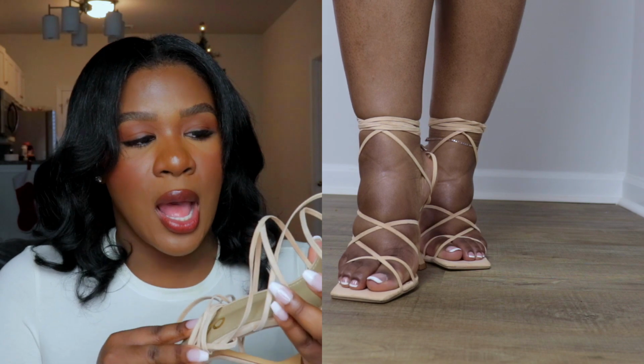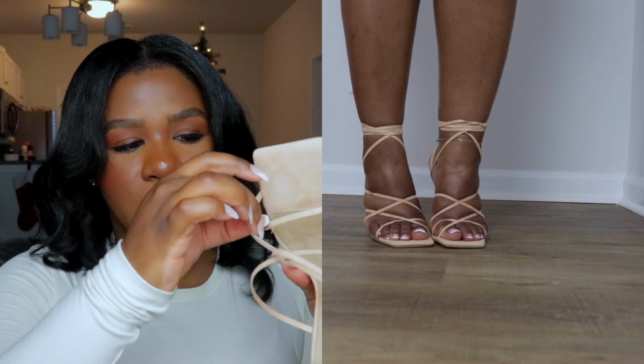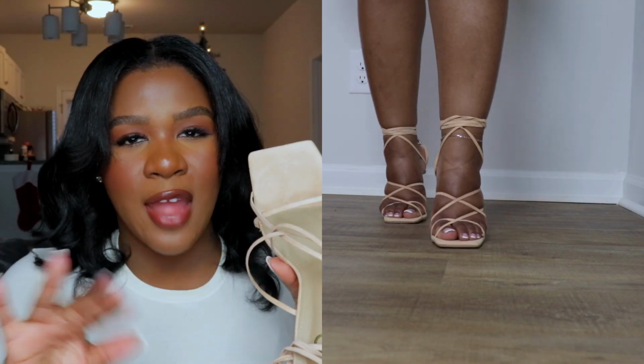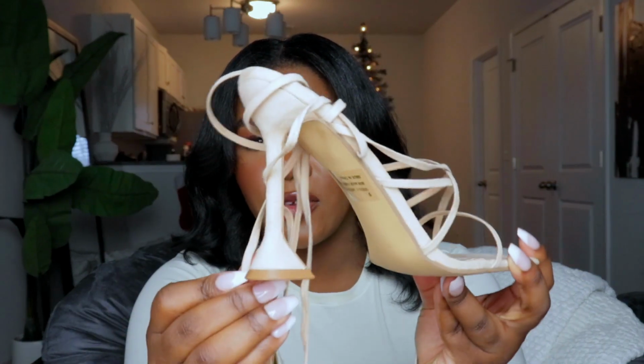I made it work. I think what I'm actually gonna do, I know it sounds crazy, but I'm gonna cut off this piece right here that goes across my big toe, because that's the only place that's giving me issues, okay? Everywhere else is fine. It's just this one right here. So I may just snip it off. It is what it is. But yes, I love this color in the nude version, and I love the heels, of course.